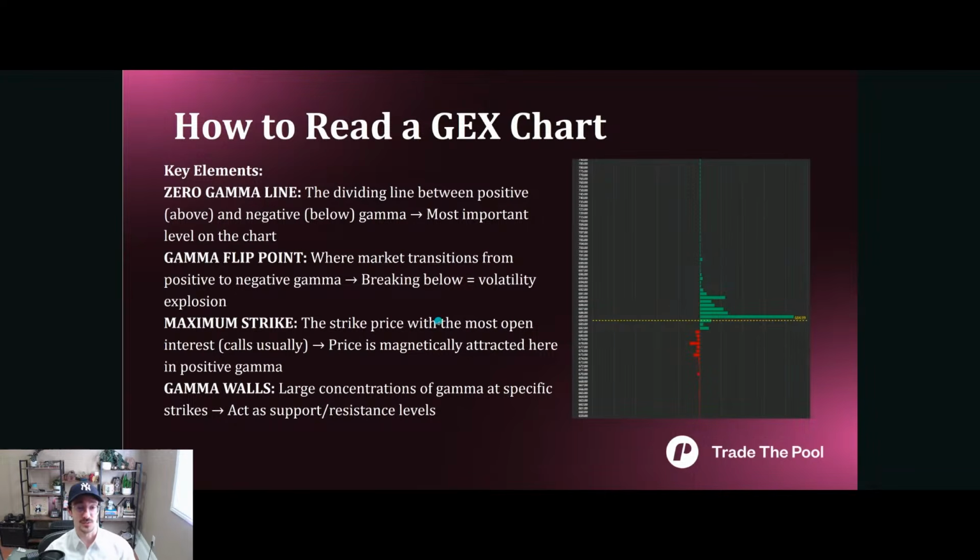So we have the 0 gamma line, the gamma flip point. The maximum strike is going to be very important, because this is going to act as a magnet. This is usually the strike with the most open interest. So the most contracts that are open that haven't been closed, usually calls, and price is going to be magnetically attracted here if we're in positive gamma, that is.